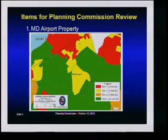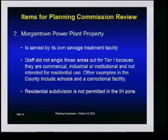All right, the second issue had to deal with the Morgantown Power Plant property. It is served by its own sewage treatment facility. Staff did not single out these areas for Tier 1 because they are commercial, industrial, or institutional and not intended for residential use. And there are other examples of that throughout the county, which include isolated school sites and a correctional facility. So we did not designate those isolated small areas as Tier 1 for those reasons.